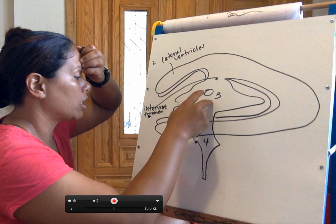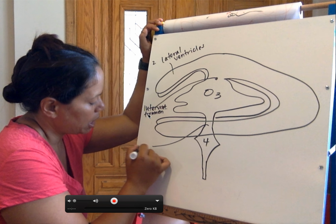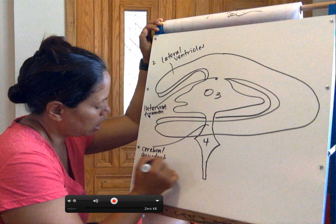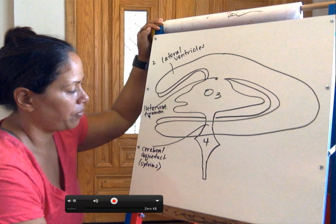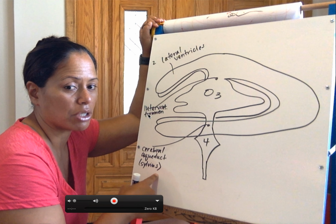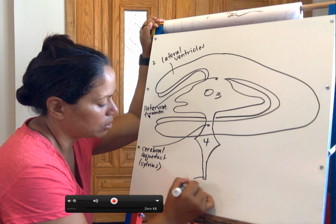Well, what about between the 3rd ventricle and the 4th? Well, it's about the level of the cerebrum, so we just call it cerebral aqueduct of Sylvius. That is the eponym. Okay, so this is the cerebral aqueduct, or the aqueduct of Sylvius. Especially for those of you going into medicine as a physician, you're going to have to know both names. You're going to have to know the eponym, and you're also going to have to know the anatomical name. So I have that, and then this is basically just the central canal.